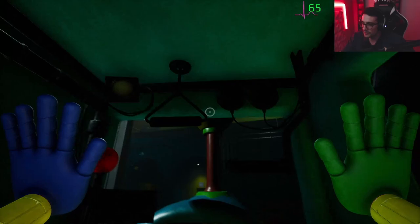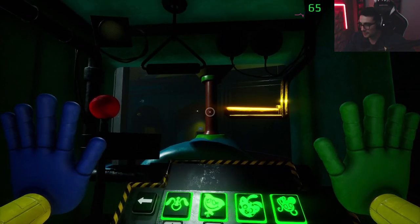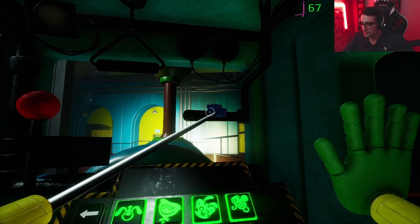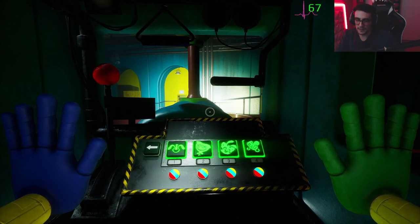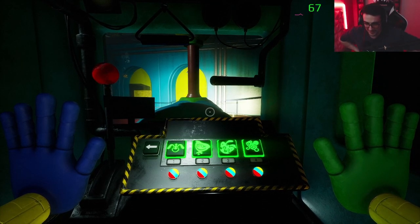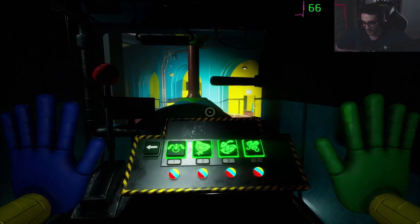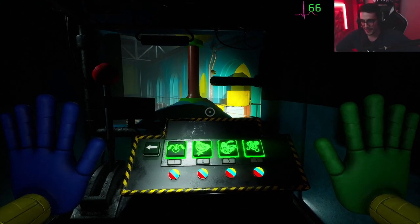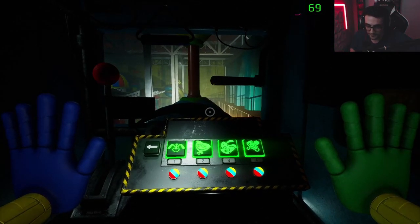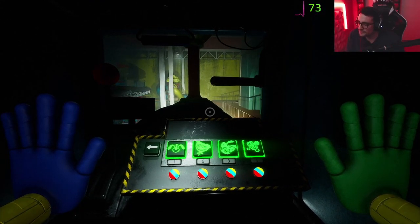4, 3, 1, 2. Okay, so the problem that I was doing is I didn't know I can click these top buttons. So I just spent maybe 10 minutes not realizing. I kept clicking the colors and being like, maybe I gotta time it to the color before and then click the colors. I didn't realize I could click the actual buttons with the pictures on them. My bad. But we got it.